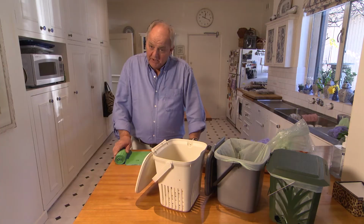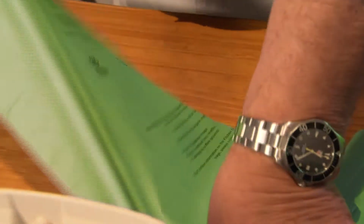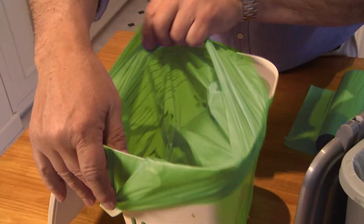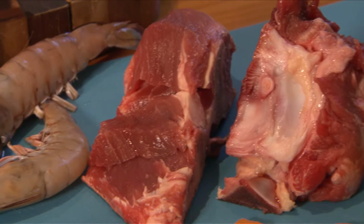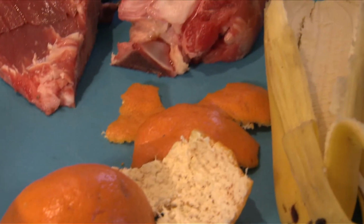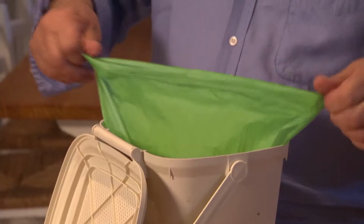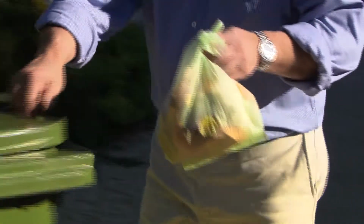One of the most convenient ways is to take one of these baskets, line it with a compostable bag which you open like this, and then go ahead and put in all sorts of food scraps. You can put in meat bones, seafood, tissues, paper towel, eggshells, tea bags, fruit scraps, and even hair inside. Then, after 2 or 3 days, tie it up and pop it in your bin with the green lid.